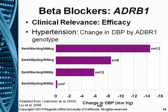There are 4 groups in the study: serine 49 homozygote and arginine 389 homozygote, basically double homozygote; serine-glycine heterozygote but arginine 389 homozygote; serine homozygotes but arginine-glycine heterozygotes; and double heterozygotes. Among these four genotype combinations, the serine and arginine double homozygotes had the greatest blood pressure reduction with metoprolol. Their diastolic blood pressure was reduced by 15% in this study.